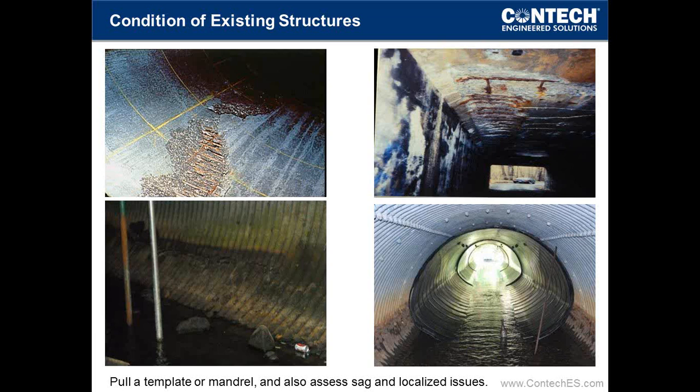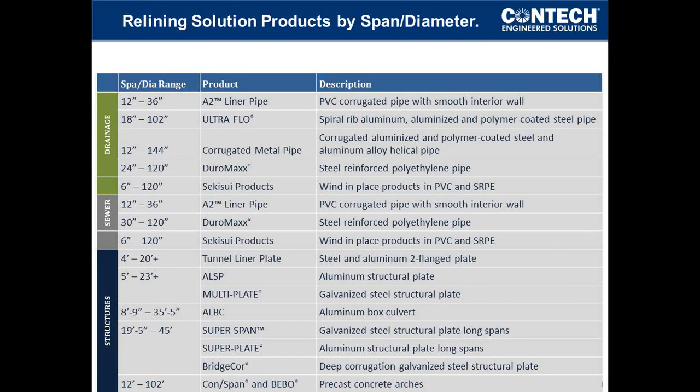Several DOTs out there basically state that relines are good up to about 25% of the metal loss on the invert. There are some additional supporting papers out there, either by FHWA or other sources, that I would suggest you contact your Contech sales engineer, and he'd be happy to direct you in that area. But again, you want to get to the structure to reline it before you lose its original shape or much of its original shape, and put a new product inside of it.